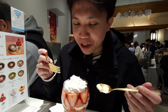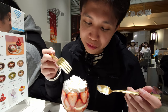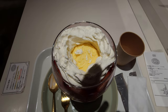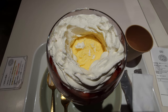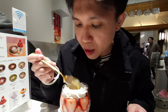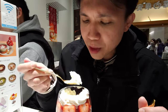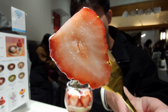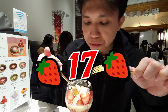Now this is my concern right here. After I finish the 10 strawberries, oh my goodness, I have a layer of whipped cream, vanilla ice cream on the inside. Yeah, that's why I say I can't wait for the main layer. My journey continues to discover the deepest, darkest secrets of this parfait. It is, after all, 2,230 yen. Wanna guess how many strawberries are there total in this cup? 17 strawberries in this madness here!